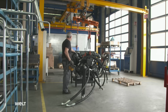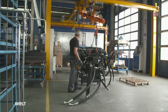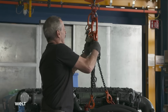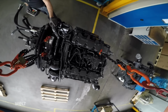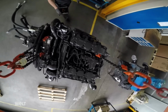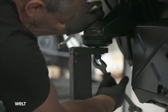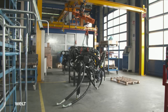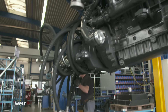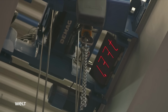The first attempt failed. The motor doesn't hang level. Hugo has to make some adjustments and shorten one of the chains. The second attempt. Success. But before the mechanic can maneuver the engine to the power pack, he first has to unbolt it from the assembly stand. With all its additional components, the motor now weighs over 1.6 tons, plus the lifting chains and crossbeam.